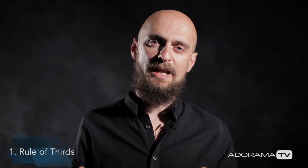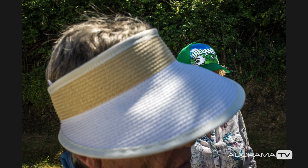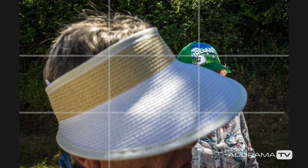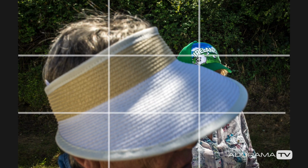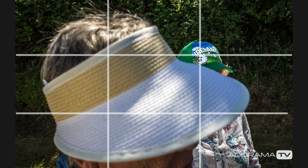Number 1. The rule of thirds. Creating a balanced photograph that's pleasing to look at begins with structure, and this rule will certainly help you find it. Cut your frame into 9 equal sections using vertical and horizontal lines and experiment with placing your subject on the intersections, along the lines, or allow it to glide from one section to the other.